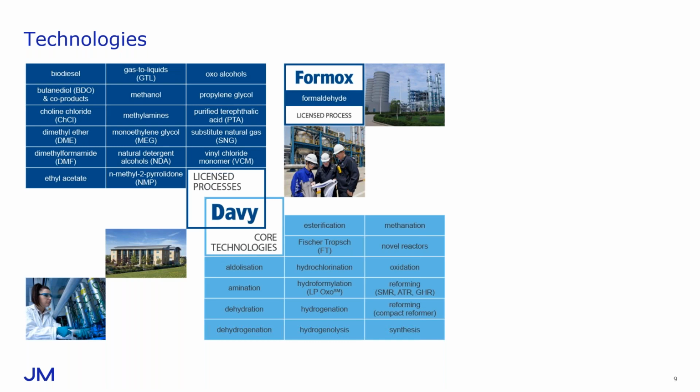We were only successful in Johnson Matthey because we have had a lot of practice over many decades developing and improving process technology, and we work hard at maintaining that corporate memory and capability, which is a good excuse to show the list of technologies we license.